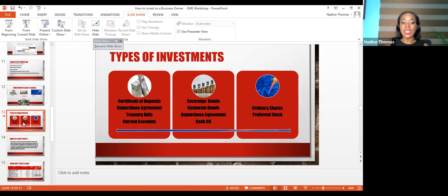Now, some of the different types of solutions as it relates to cash. When we talk about cash, we're talking about instruments that are easily converted to cash, instruments that are liquid. And some of these are sometimes good solutions for businesses when you have that extra cash flow which you perhaps want to maximize some return on whilst not tying it up for any long time.